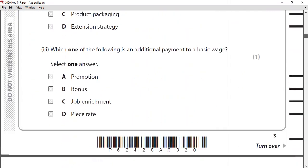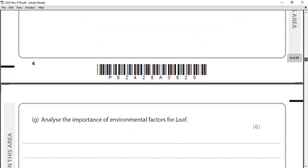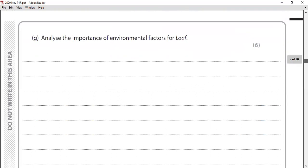Then they have two projects. You have to write them. You have to narrate this into a 6 mark question. Analyze the importance of environmental factors for Loaf, because you can use this one environmental factor, one advantage. They are important advantages. So you can say there is definitely a marketing advantage for the organization because of being environmental. You can say proudly that we are giving this food leftover. We are not wasting. We are not putting it into the dustbin.